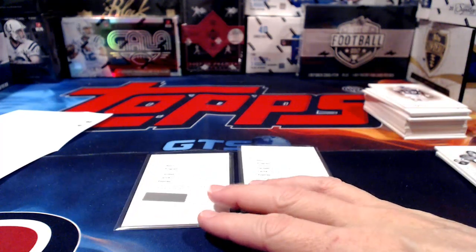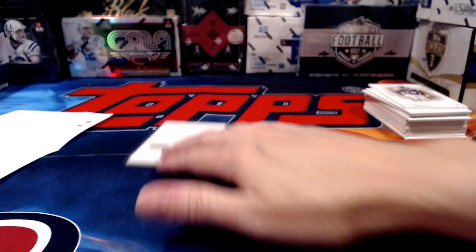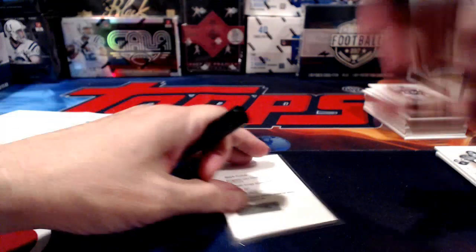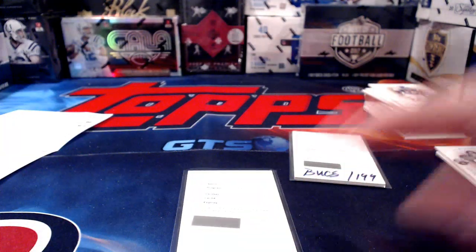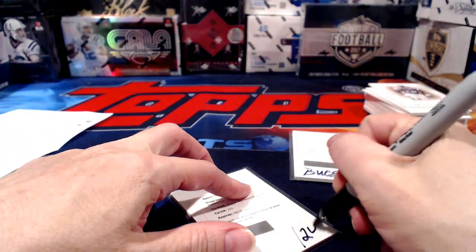And what are these? Rookie Signature Silver and Silver RPS. Alrighty. Let's do the silver first, which is this one. All right, the Da'Quan Bowers is going to be numbered to 199, and that's for the Bucs. And now I've got to get back into a different one to look at the RPS. That one was card 251, and it's going to be numbered to 249 for the Lions.